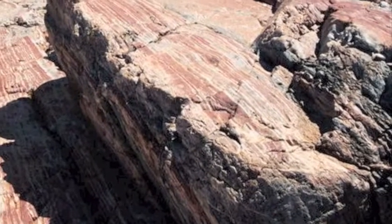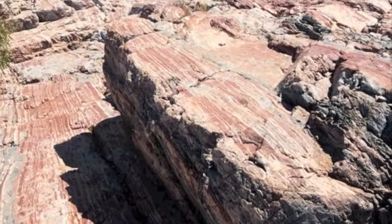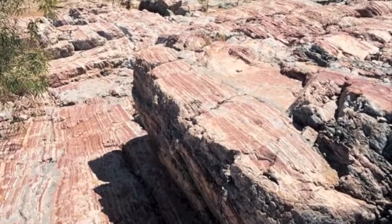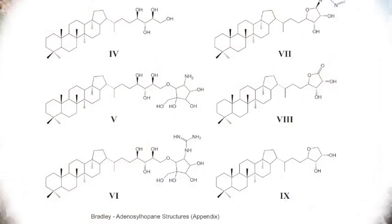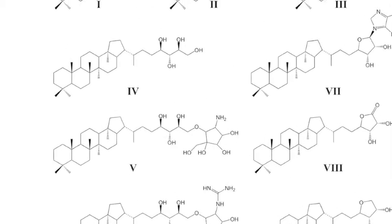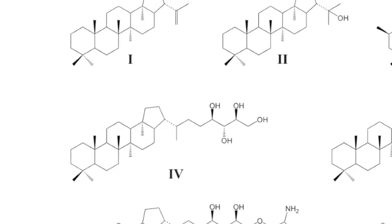Ever since hopanoids were discovered in 2.7 billion-year-old shales from Pilbara, Australia, scientists have been researching them to unravel the mysteries of these molecular fossils. Hopanoids, examples of which are pictured here, are pentacyclic compounds that exist in the cell membranes of bacteria. However, their function remains unknown.